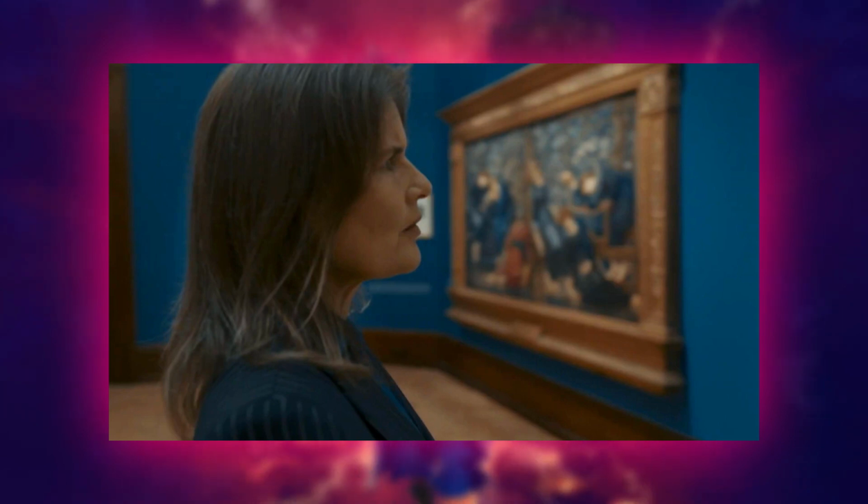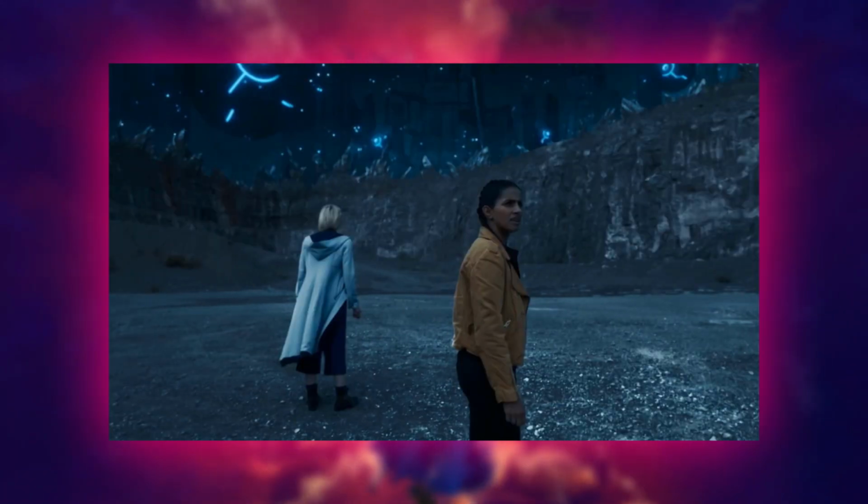The next shot we get is the Doctor and Yaz on this weird quarry planet with all the glowy blue Cyberman looking buildings in the background. Now from a later shot you can see Earth from it, which kind of implies this might be the moon, although this doesn't look very much like the moon to me.